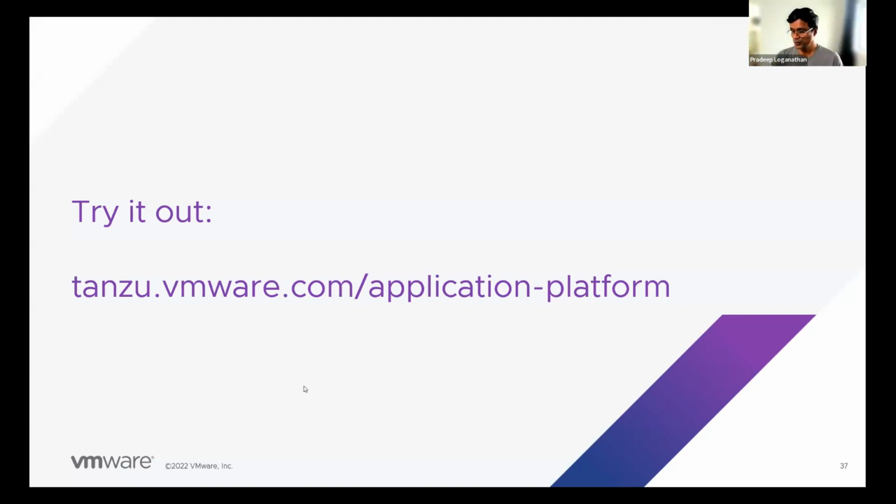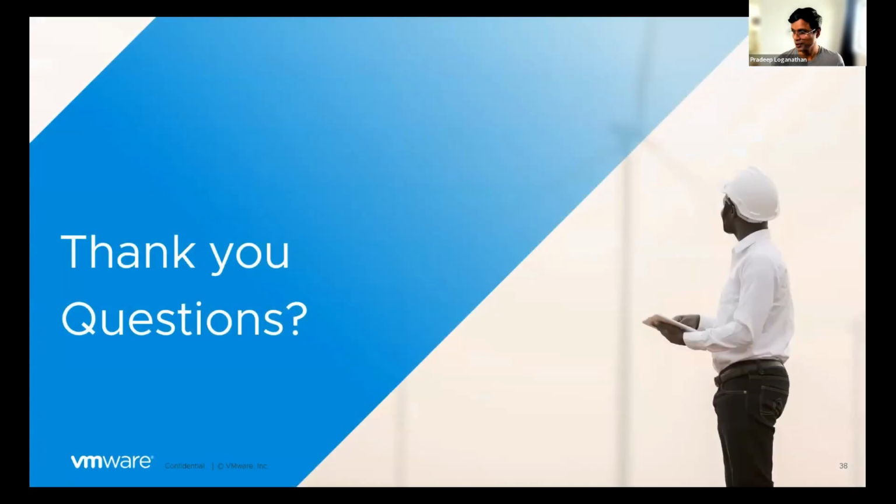So please feel free to try out TAP. As we saw, TAP makes it easy to generate pipelines. It gives a bunch of out-of-the-box supply chains for you to use to make it easy to deliver software to various environments. It's also something that can be highly customized based on your organization's needs. And it also works in terms of shifting security to the left as early as possible. Thank you for your time. I'm happy to take any questions.